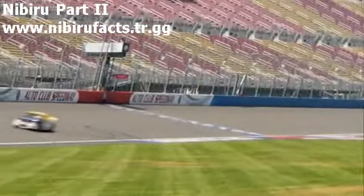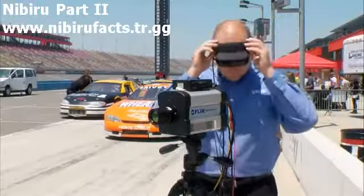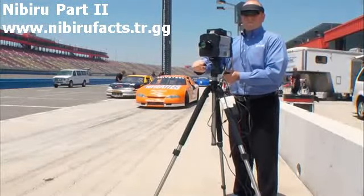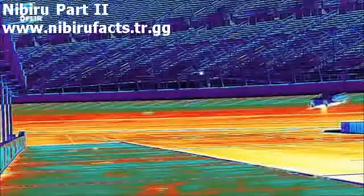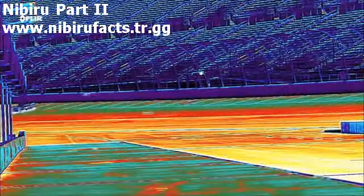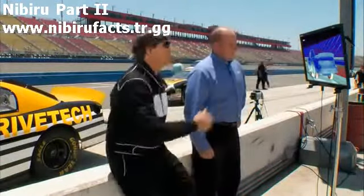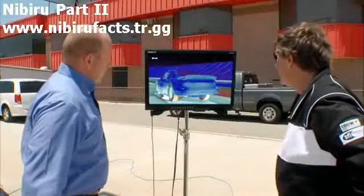With the car nicely warmed, a FLIR infrared camera, set up by thermal imaging expert Ross Overstreet, sees everything literally in a new light. Hello, Alex. Hey, Ross, how are you doing? Doing good. How are you doing? Good, good. Let's look at these infrared images. Right now we're pointed at the back of the car.